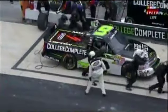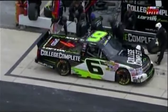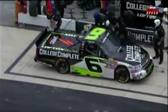You know, it's really tough. The College Complete Chevy Silverado was really, really fast. And it's really unfortunate how we played the rain game, I guess you can say, trying to determine when it was going to rain on the track. Unfortunately, we were like 2 laps past the window, so we had to pit on that last caution. Had an air hose break on us on the rear carrier or rear changer, and it slowed us up.